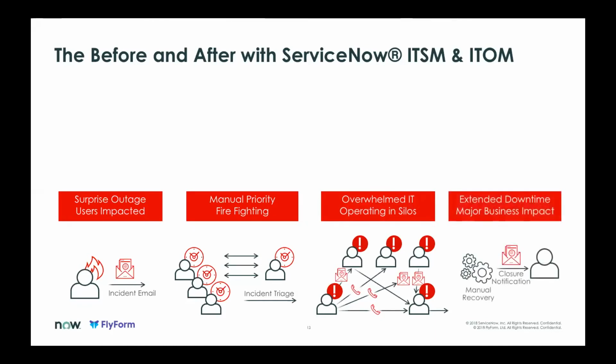Now, ultimately, you will get it resolved. There'll be a manual recovery, there'll be some closure notification, and there probably won't be a review on it because the information's in so many different places. It's not easy to be able to review why the problem happened in the first place. That's led to an extended downtime, potentially a business impact, potentially if it's a consumer-facing website, that's got itself into the newspapers as well. So what's a better way to do it? So a better way to do it is be able to automatically route.